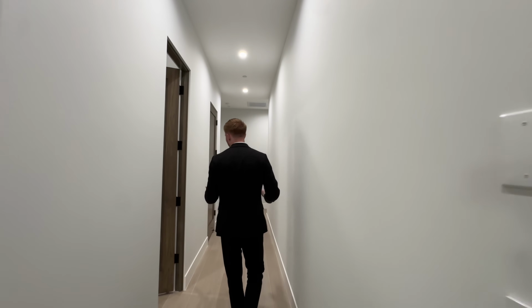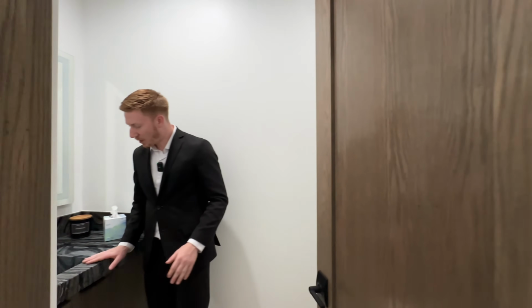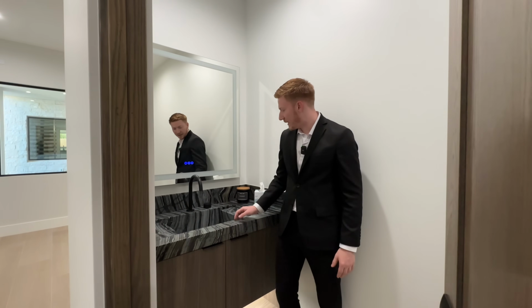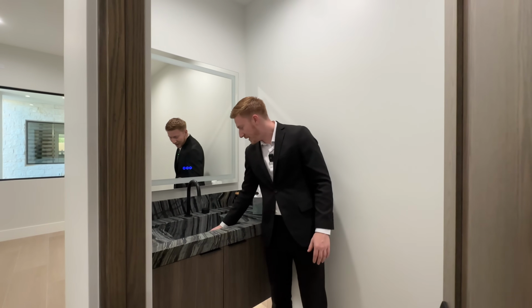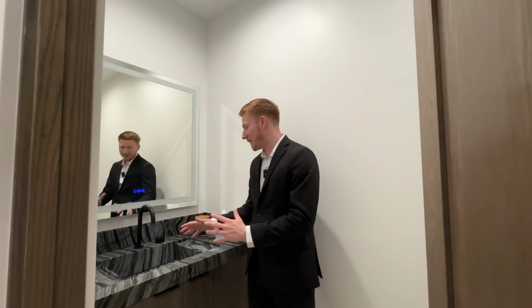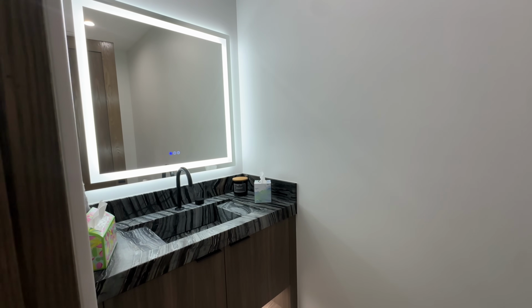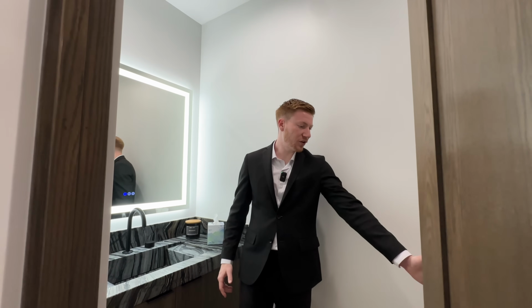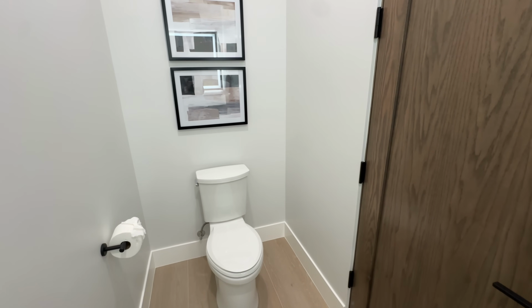Coming down this hallway, this is the spare bathroom on this hall. So if we come in, single vanity. I love the stonework on the vanity. Built-in lights down below, and again you have that seamless drain, and they use the same stone material down below too, so everything is made out of one stone. You also get this mirror with a touch of a button. You could turn on some additional lights, and then your toilet will be behind this door here.